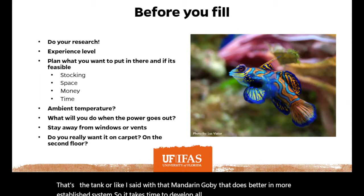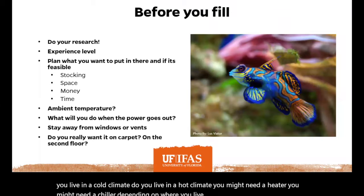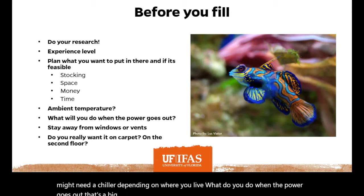Ambient temperature, or do you live in a cold climate? Do you live in a hot climate? You might need a heater. You might need a chiller, depending on where you live. What do you do when the power goes out? That's a big one, especially if you live in Florida. Hurricane season's coming up. It's actually in full swing right now.